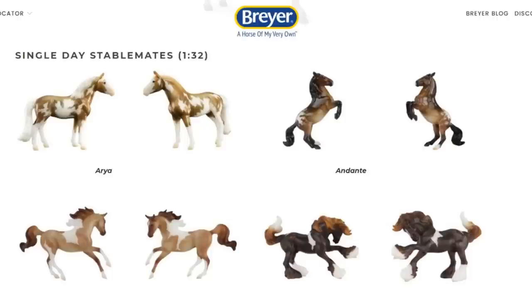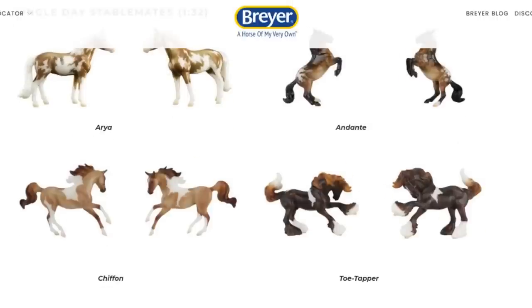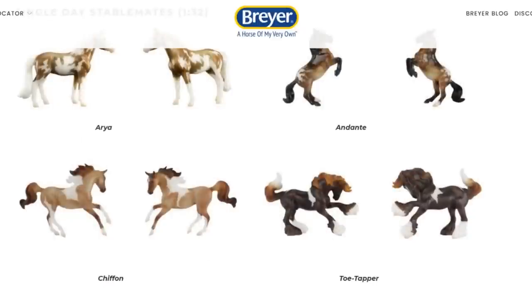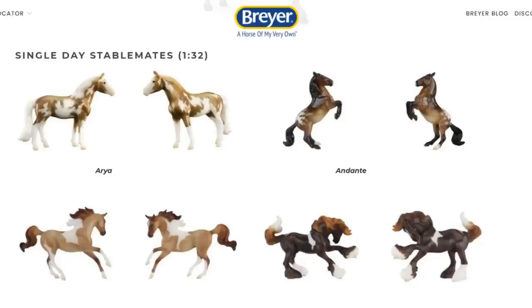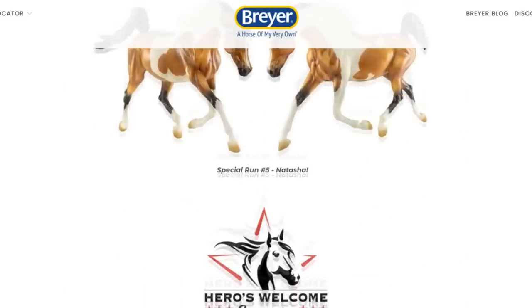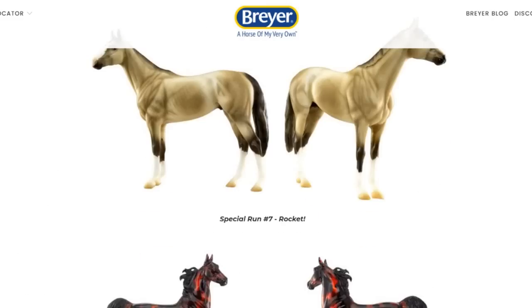I know some people don't like it when Breyer does the little stablemates as a color that's already been done, but I don't see the problem with them being colors and patterns of previous BreyerFest models. I think it's really cool, actually. I think it's fun to have the little mini versions of those other horses. So yes, I really like all these guys. I don't think I've actually heard any fuss this year about people complaining about the colors being redone, probably because of the 30th anniversary of BreyerFest too. Anyway, I like those guys. They're very cute. Special runs we already talked about in the other video, so you can go check that out.